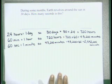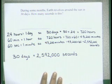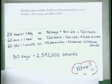Next, in order to find out how many seconds are in 43,200 minutes, I must multiply 43,200 times 60, because 60 seconds equal 1 minute, and that equals 2,592,000 seconds. So, 30 days equal 2,592,000 seconds.